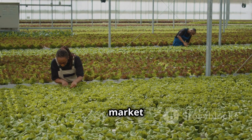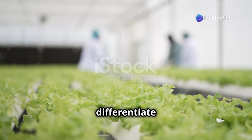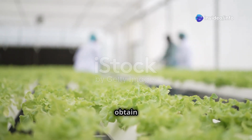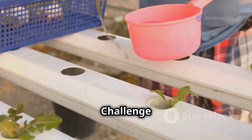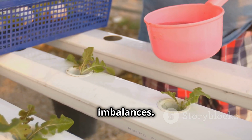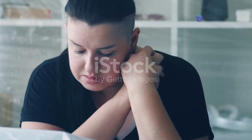Challenge number 2, market competition. The hydroponics industry is growing rapidly, so it's important to differentiate yourself. Focus on niche crops, obtain organic certification, or offer exceptional customer service. Challenge number 3, nutrient imbalances. Getting the nutrient solution just right is crucial for healthy plant growth.